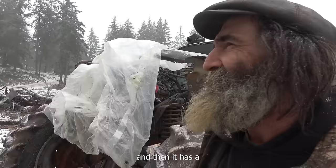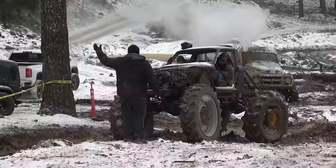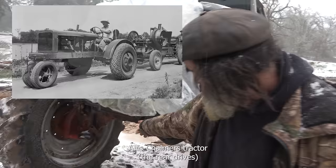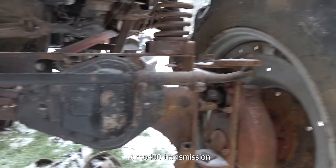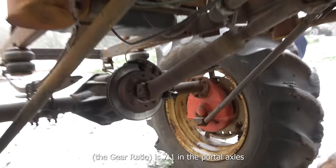Chevy, and then it has an LS motor, the 5.3. The portal axles are made out of Allis-Chalmers tractor rear drives. And then a Dana 70, Dana 70 with hydraulic drive, Turbo 400 tranny. I think it's like 7.1 in the portal axles, and they're 4.10 on the differential.